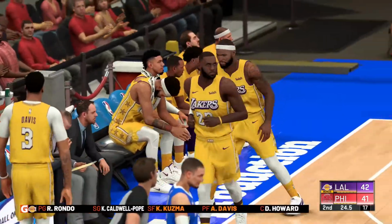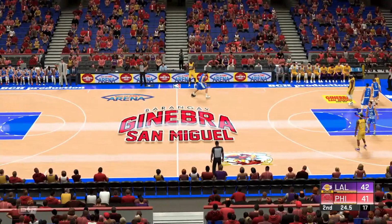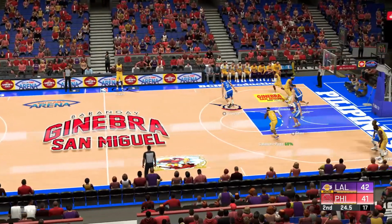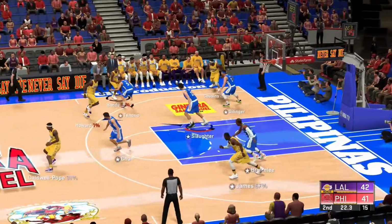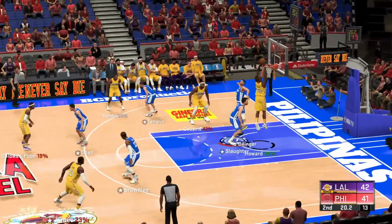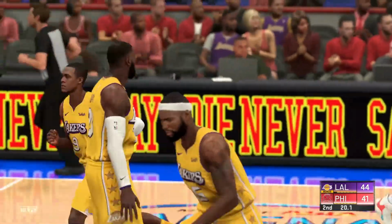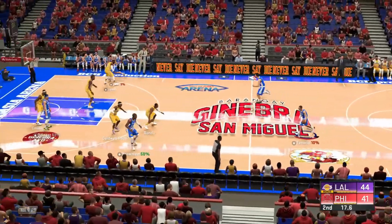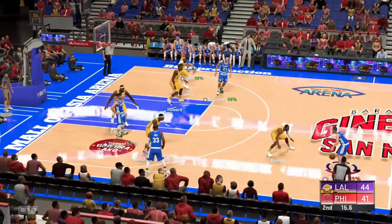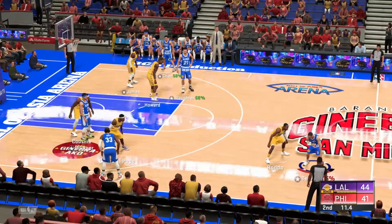And Los Angeles with some changes. DeMarcus Cousins comes in for Davis. And it's LeBron in for Kyle Kuzma. 24 seconds left now here in the second. Lobbed up there for Howard. And it's slammed in by Howard. I swear Dwight Howard plays with a watch on. His timing is tremendous on those alley-oops. Here's Shorty. He's covered by Rondo.